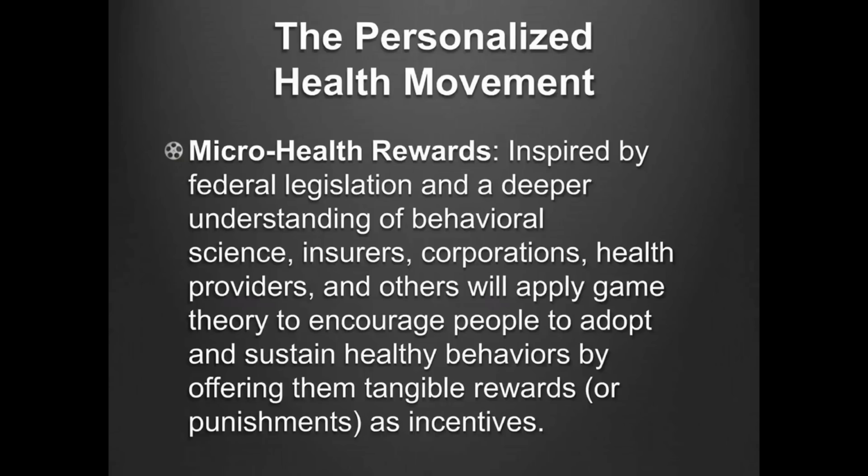Oh, I love that idea. What did he call it? The personalized health movement. I can already see why that would resonate with people. You know, it's about taking ownership of your health and not just being a passive recipient of care.